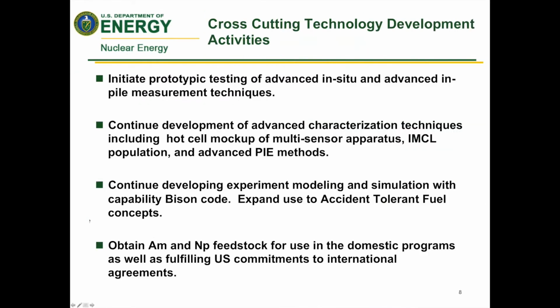In the cross-cutting area, in general, we have 4 primary areas. Looking at initiating prototypic testing of advanced in-situ and advanced in-pile measurement techniques. We've long advocated for understanding the microstructural behavior of fuels under irradiation. And so instrumentation and capabilities that get us closer to that end have been an interest in the past. Continued development of advanced characterization techniques, including hot cell mock-up of multi-sensor apparatuses.